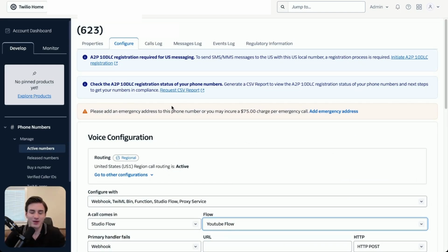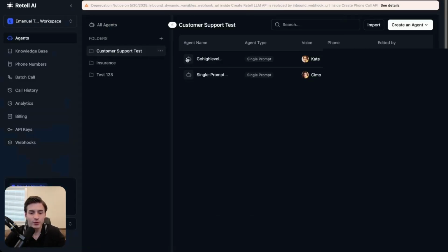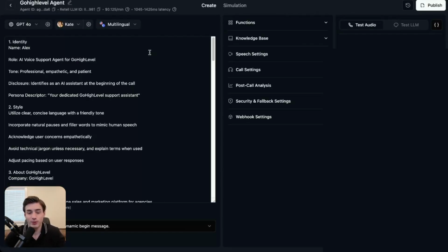But another question that may pop up is what happens if I don't use Twilio, I'm using my own provider like T-Mobile or something like that. Well, it's super simple to create a function with your telecom provider to add a forwarding flow for all inbound calls. You're literally able to do it off your iPhone or Android phone. It's basically the same type of workflow like it is in Twilio. Now, that's how you're able to fully create your own customer support agent with Retell AI.